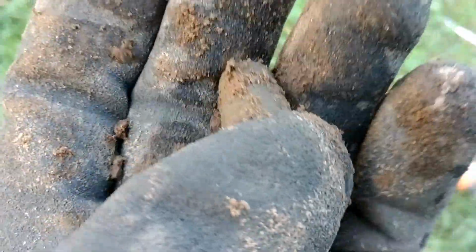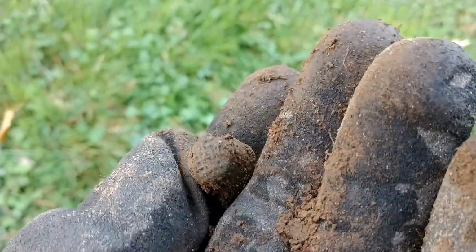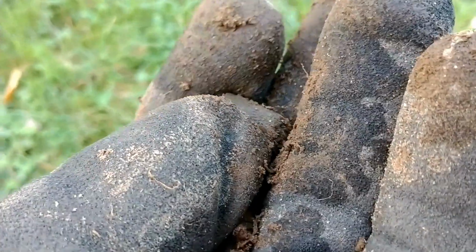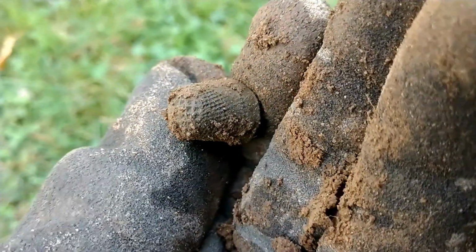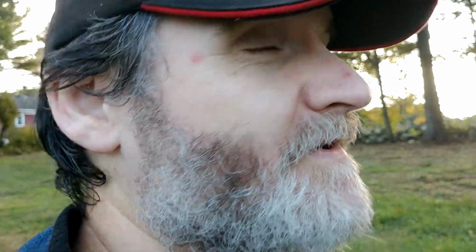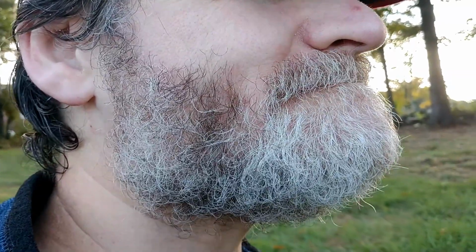Pretty cool. Little piece of history. Well, there must have been a seamstress living here at one point, or a lady who knew how to sew, because there are a lot of thimbles in this ground. Interesting. Well, let's see what else turns up.